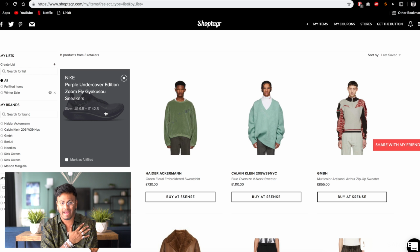It's come in extremely handy for me. I've made some major cops, and I was very fortunate in the fact that I was able to get these pieces for such sweet prices, going from 50 to 70%.